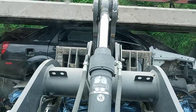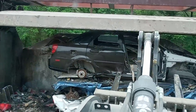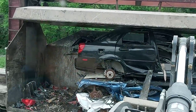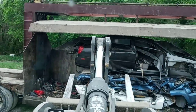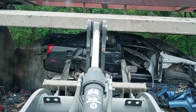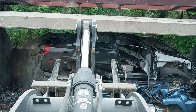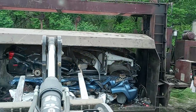And a lot of them stupid Mustangs have the trunks are fiberglass, trunk lid's fiberglass, the hood's fiberglass. All of it just turns into trash. Stupid Mustangs. Come on, Mario.